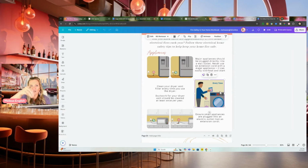And I'm not talking about the lint trap, right? I'm talking about the actual metal hose that goes from the back of the dryer to the outside of the house. We're supposed to clean that once a year. I didn't know that. My cousin apparently didn't either. She started a load of laundry, came back, and the house was gone.